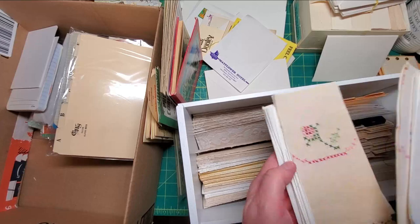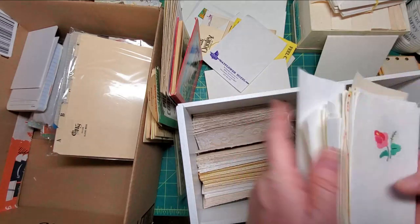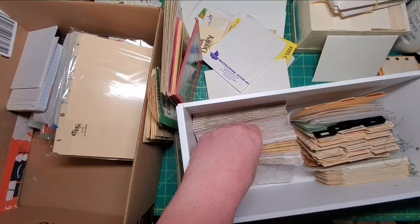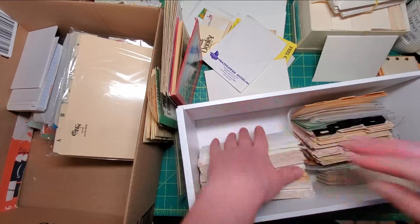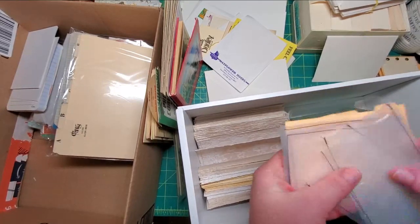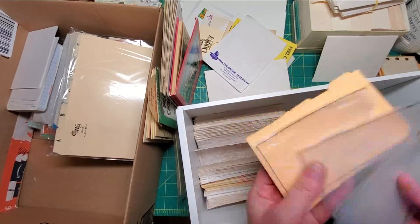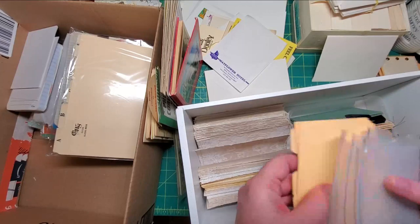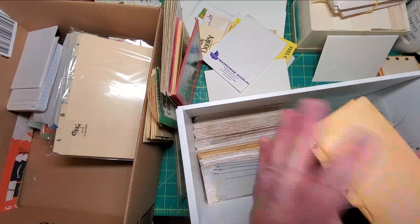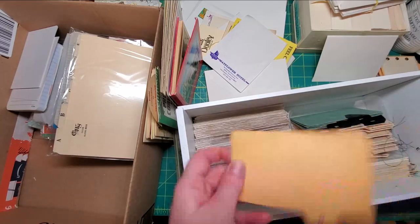Oh, these are cut from linens and I haven't made them into tags yet. You in here. You gotta be used up. These are little bags made from like cereal, the inside of cereal packages. Looks like I inked all these. Well, I'm not going to throw them out if I've inked them all.